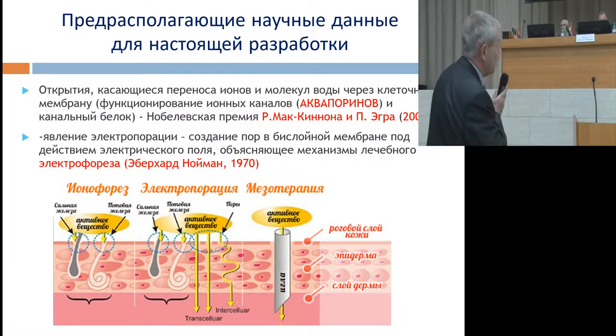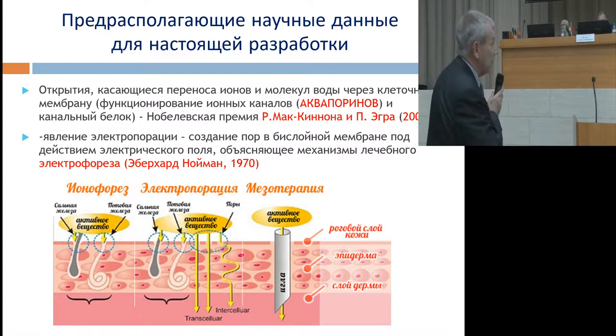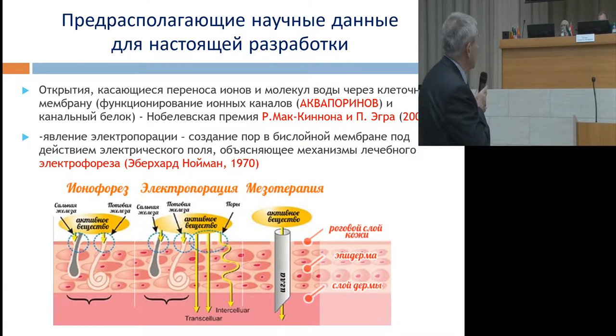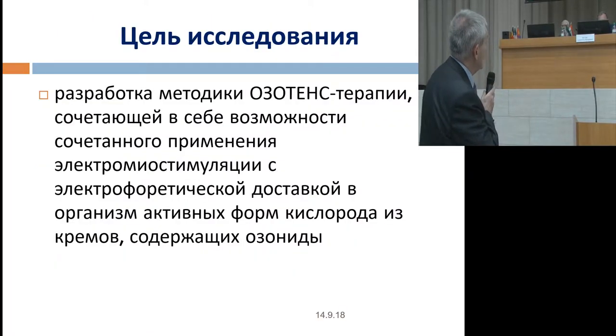And the scientific factors behind this development were that two Americans got the Nobel Prize for discovering special channels in the skin, in the tissue, that have special proteins called aquaporins. And later there was another discovery by Eberhard, which dug deep into the essence of electrophoresis, saying that under the influence of an electric field, these channels start letting through hydrophilic compounds to a higher degree. So these pathogenetic grounds were the basis of our development of this well-known method of electrostimulation.